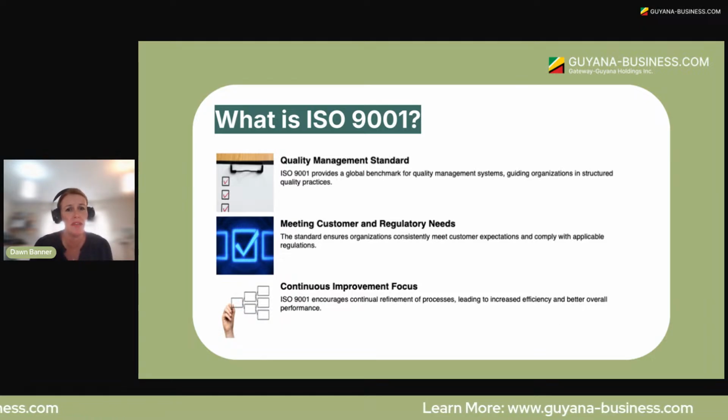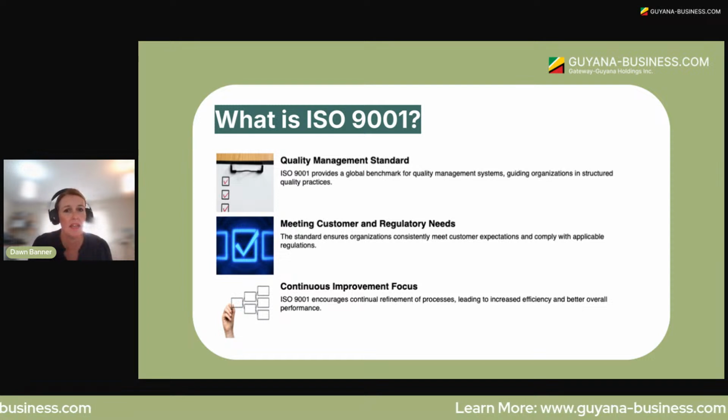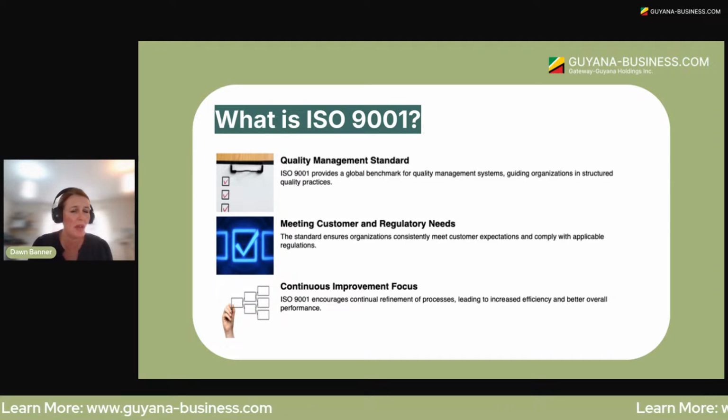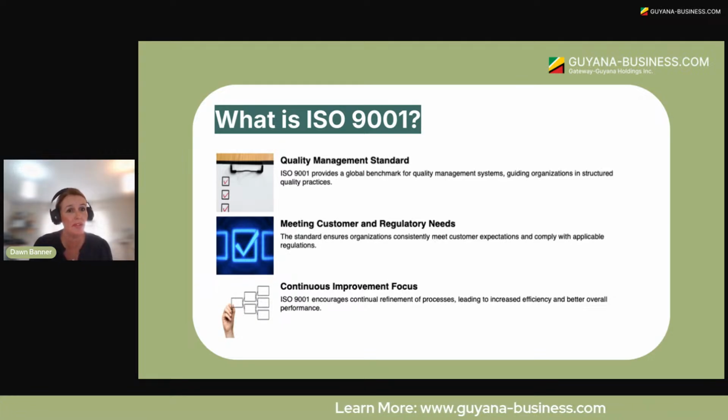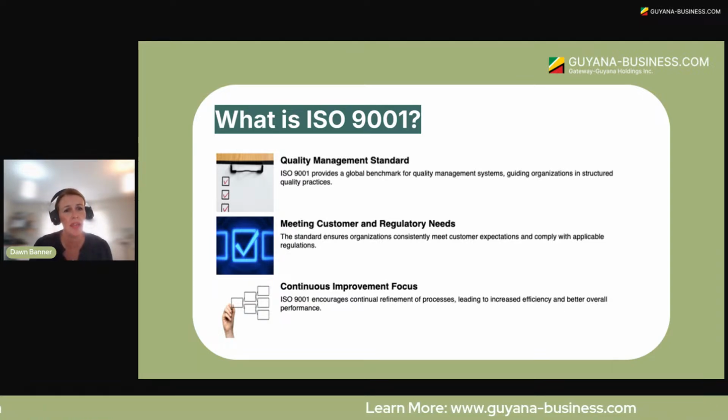So the standard provides that framework to allow us to be consistent in what we're actually offering, both to the customers and to the government, and any compliance with legislation as well. There's a big focus in ISO 9001 about continuous improvement. As we know in business, if we stand still, we very soon get left behind. So it's really important that we have this focus on continual improvement of our processes. And that is a big part of ISO 9001.